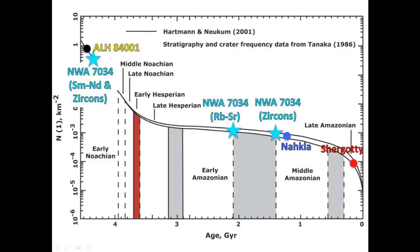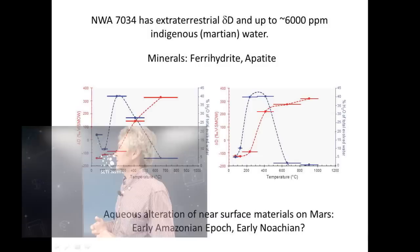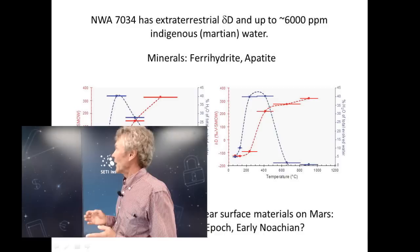Well, let's talk a little bit about the water that we found in NWA 7034. This was really exciting as we were watching the analyses being done in the lab. I remember the day when we first started getting the data out. It was very exciting, mainly because we were seeing levels of extraterrestrial water being evolved out of this rock in the laboratory that were 10 to 30 times higher than have ever been measured in a Martian meteorite. This sample has up to 6,000 parts per million indigenous Martian water.